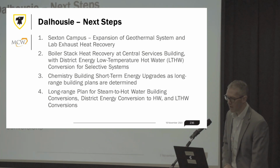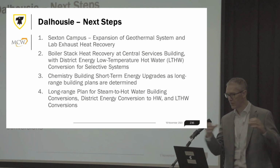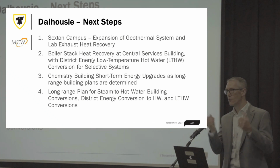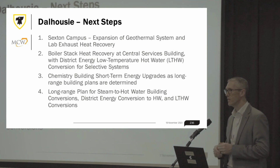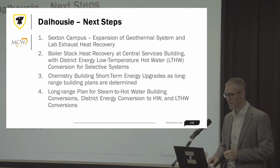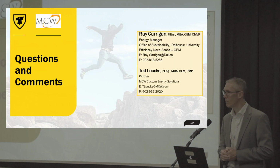The chemistry building, short-term energy upgrades for now, as they develop out their bigger new building, and Dalhousie does have a plan to convert all of their buildings, the ones that make sense, from steam to hot water, and with a probable plan to convert over the long range time, their tunnel hot water heating system back to their Central Services building to be low temp hot water as well. So that's our presentation.